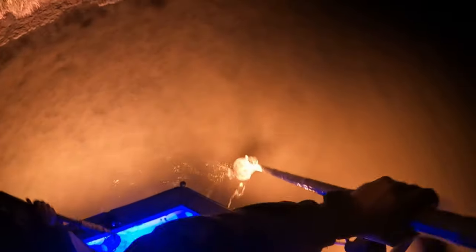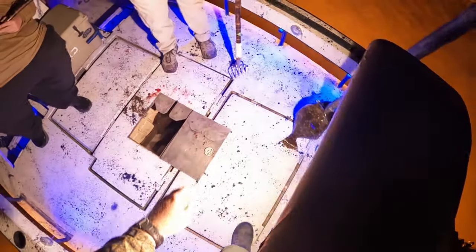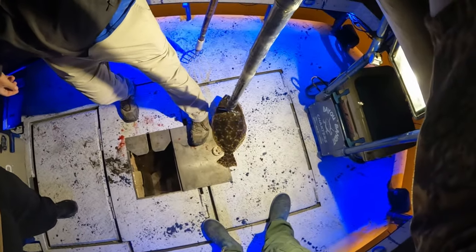Well, there's one right there. He's deep. Oh, I had to get him. Oh, sorry. My God, that's a monster. There we go. Got a good one. Woo! Check it out, fellas. That is a big boy. That's why fall flounder is so good.